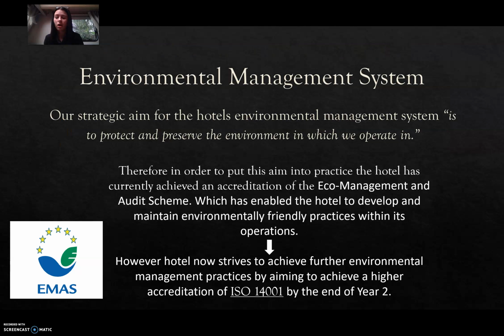Our environmental management systems, we aim to protect and preserve the environment in which we operate. The hotel has achieved an accreditation of Eco Management and Audit Scheme, which has enabled the hotel to develop and maintain environmentally friendly practices. However, the hotel now strives to achieve further environmental management practices by achieving the accreditation of ISO 14001 by the end of year 2 in December. Due to us being consistent with our environmental practices, this will be achievable.